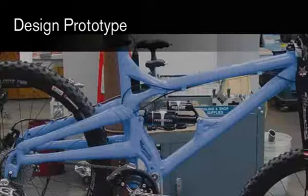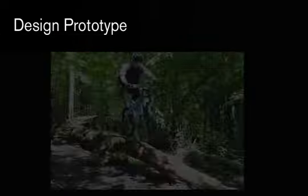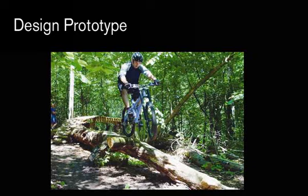You can see there the transition between what was designed in CAD and what was made in our Protoshop is almost identical. It's key to us to make sure that we can represent in CAD what we're going to have physically so we can make good decisions both in the computer and in the real world. We also get to ride these prototypes too, which isn't a bad part of the job.